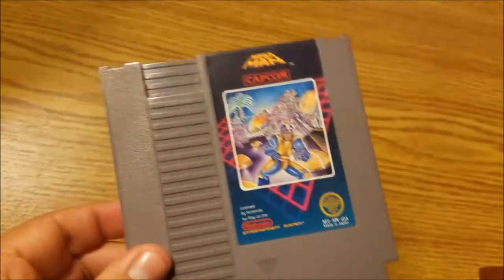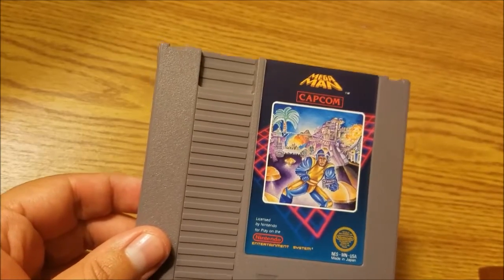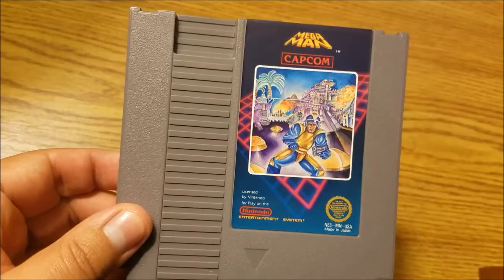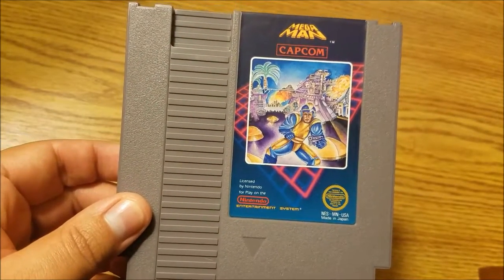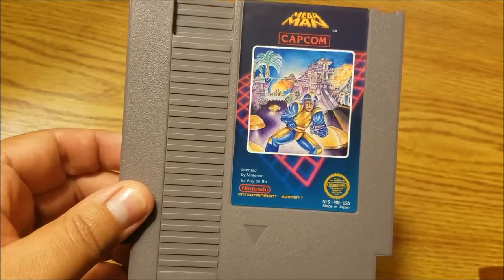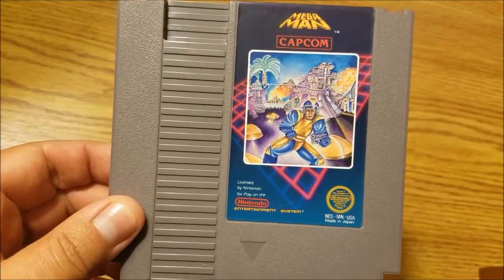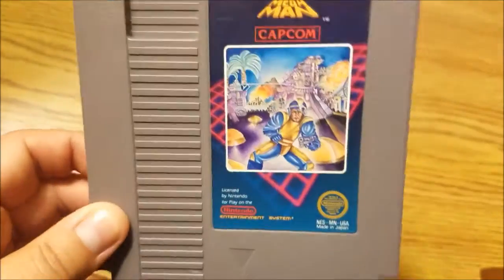So he sold it to me because he needed some money because he was selling some of his games on OfferUp, but he knew I needed this game because he knows that I have almost all the Mega Man games for the NES. The only one I was missing was this game, and yeah, he really hooked me up. So that was very cool of him.